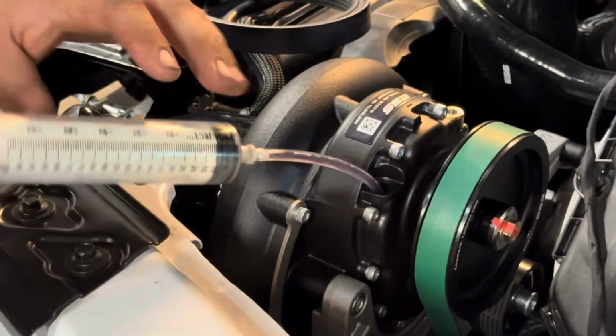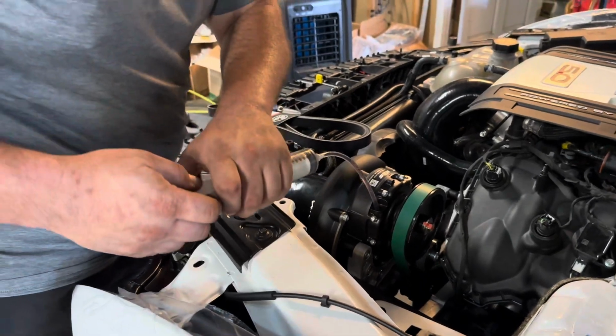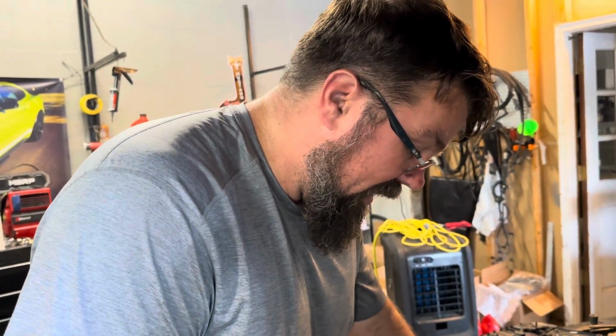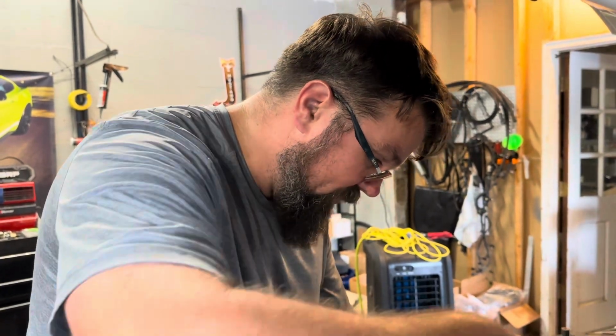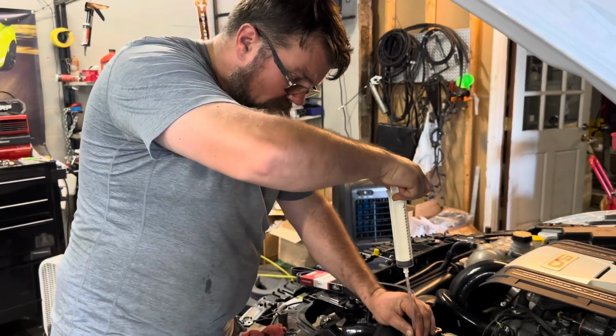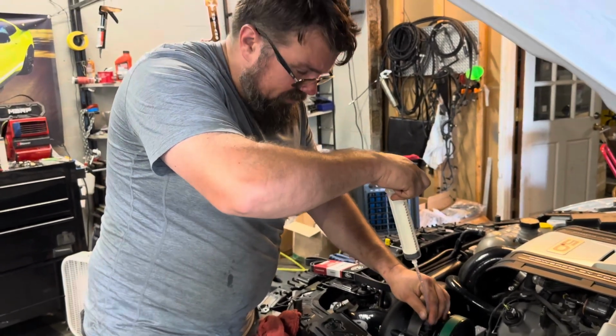Gotcha. And then what's your recommendation for the first so many miles in on it for break-in for the blower? Yeah, then you're going to do your break-in mileage on the blower, which is roughly, I think ESS recommends 2,500, and we normally agree with that. Anywhere from 1,000 to 2,500 is good.